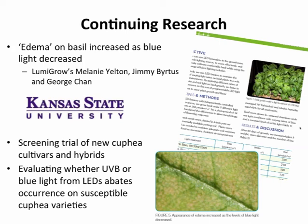And specifically, we're doing experiments very parallel to what I showed you with ornamental sweet potato, except with some of those susceptible cuphea varieties, to try to really sort out whether UVB, and now we're adding in blue light from LEDs, can abate the occurrence on susceptible varieties.